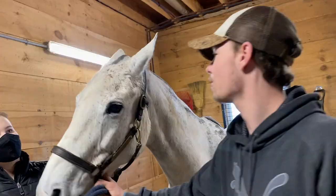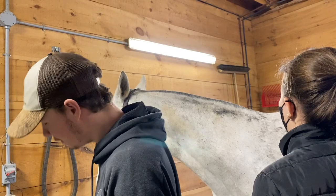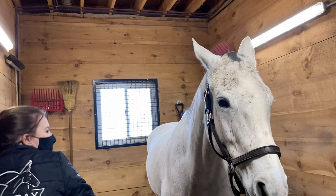How's that side look, Hunter? She looks kind of bald. That's the point. After seeing zebras for 3 weeks, all of their necks are gonna look so skinny.